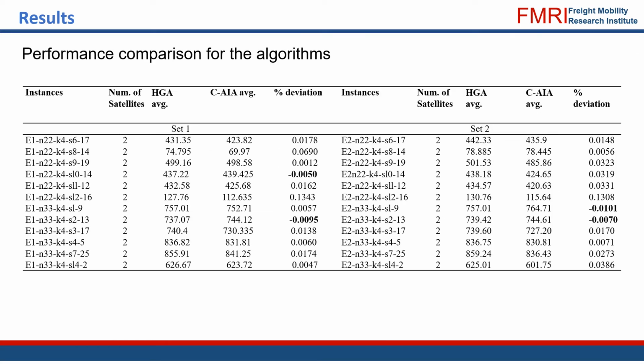Another criterion to compare the algorithms is the deviation of the average solutions. Here we also find the deviation of average solution produced by our proposed algorithms is superior to HJA for most of the instances. Only 2 instances are slightly worse in dataset 1. Here we marked bold. And the same in dataset 2, only 2 instances are slightly worse.